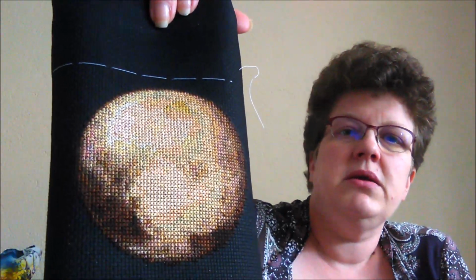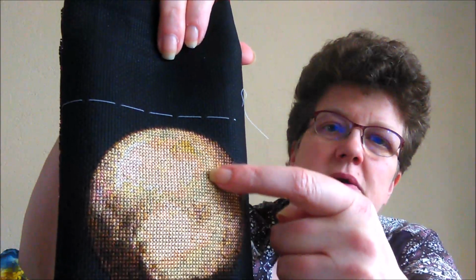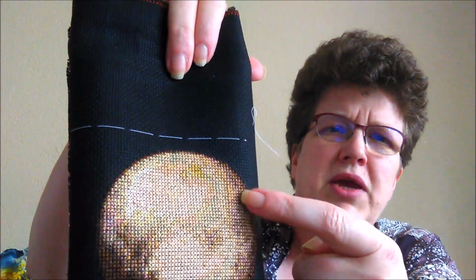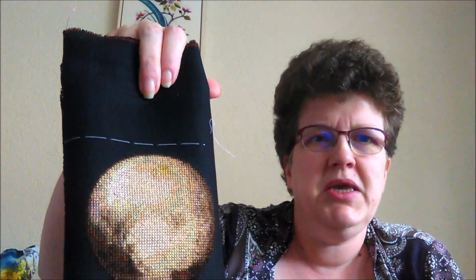When I was starting on this, I was working on this part, and I was looking at the colors thinking, green, yellows, what am I stitching, cheese or a planet? But in the end I really like it. It really blends in well. So that was a finish.